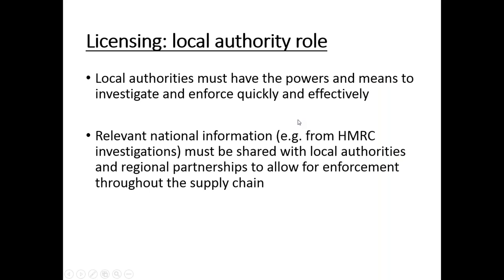Local authorities need the powers and the means to investigate and enforce quickly and effectively. That means that I think income from licensing has to go to the local authority, and the license fee has to be set at a reasonable level. I also heard a previous speaker talk about cash seizures being used to fund further work, which makes complete sense. Licensing ought to provide a useful income stream for that purpose.